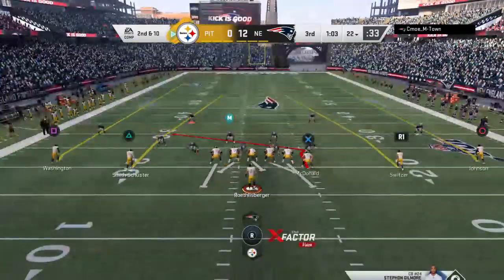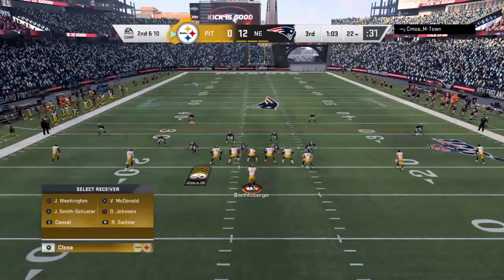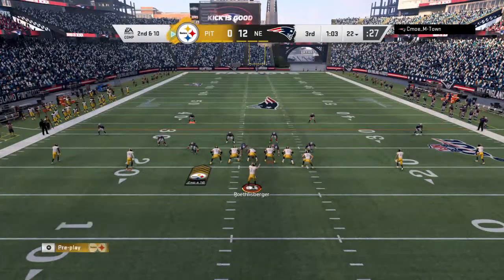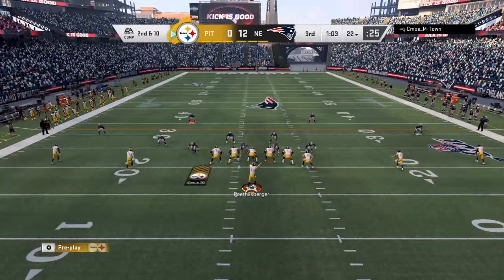So after the incompletion, 2nd and 10 from the 22. Check 9, check 9. Hey, box truck.